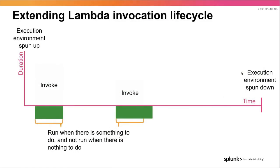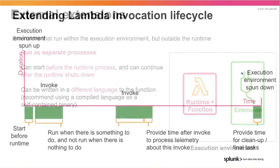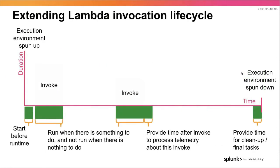Now, extensions extend Lambda's invocation lifecycle. They only run when there's something to do and do not needlessly run when there's nothing to do. They can also continue to run after the function invocation has finished to send telemetry data out about that particular invocation. They can initialize and work before the runtime starts, and can perform cleanup tasks before the execution environment is spun down.